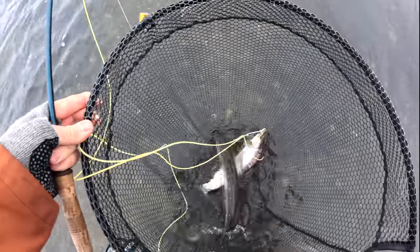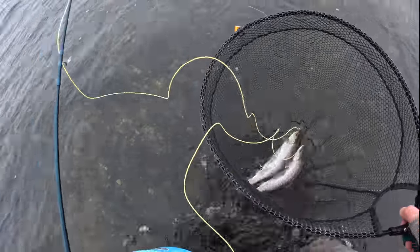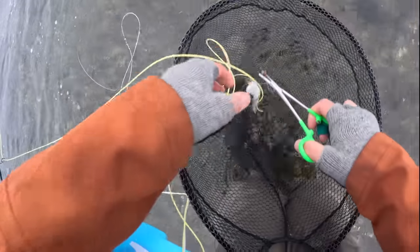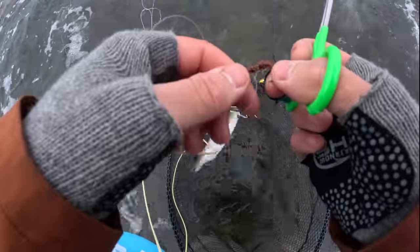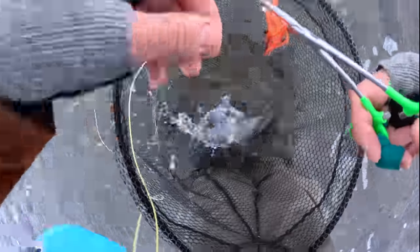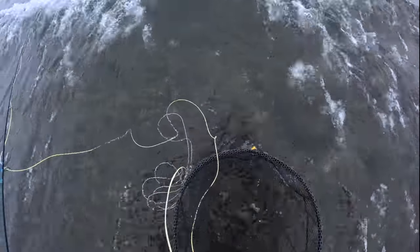I have two! Oh man, they're so wrapped up. Fly number one: Gammarus. Fly number two: a completely inhaled orange spey shrimp.